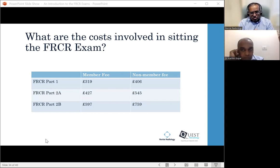My suggestion to you, even though it costs a bit of money, is to become a member of the Royal College. Anyone can become a member. So become a member and then you get discounted fees. And then when you become a fellow, then you obviously pay the fellowship fees. So those are the fees. If you want to take a screenshot of that, I'll leave it for a few seconds.